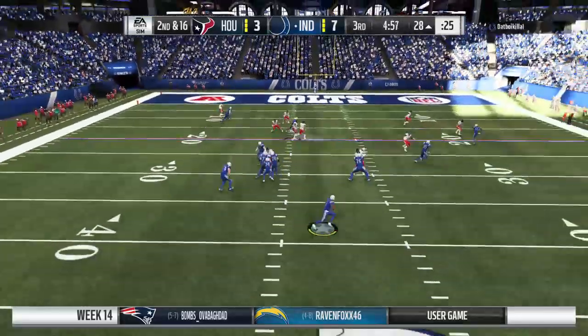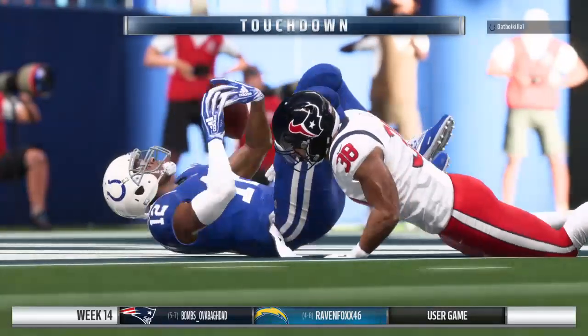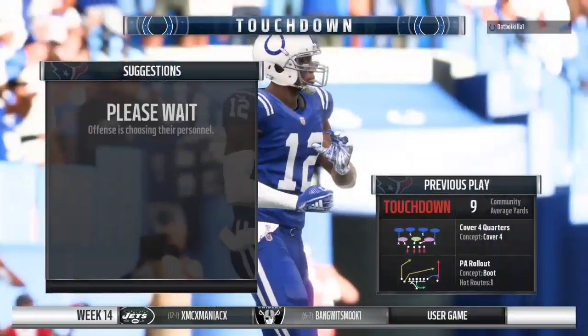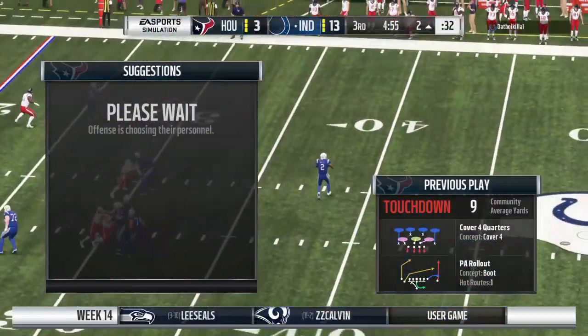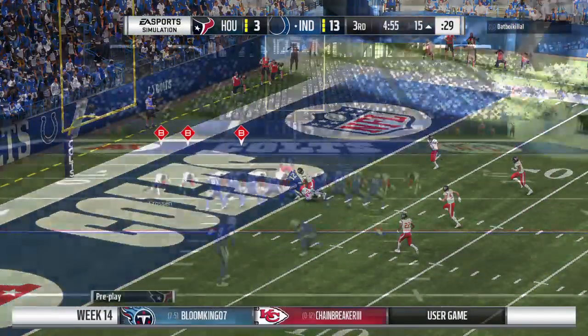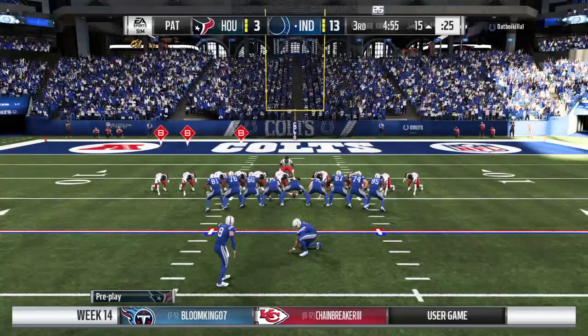Now a play fake, and it's Watson. And he'll get into the end zone. Touchdown, Indianapolis. In for the score. And the Colts are able to grow their lead. A good, sustained drive there in this 3rd quarter, capping it off with a touchdown to give them a nice 2-score advantage. It was actually a fun one to watch, wasn't it?